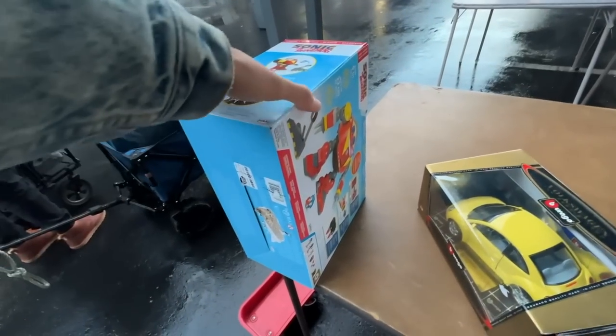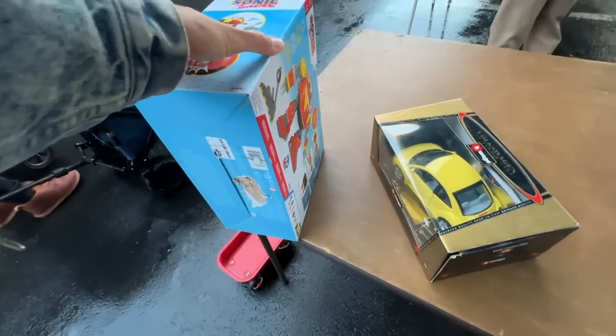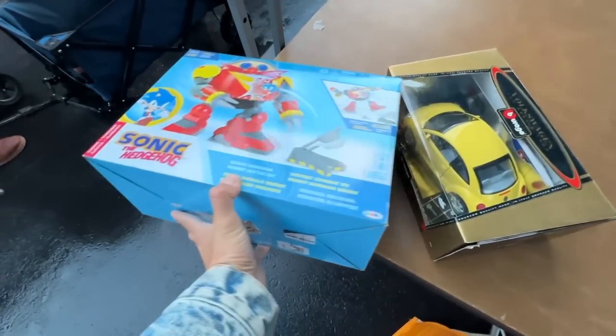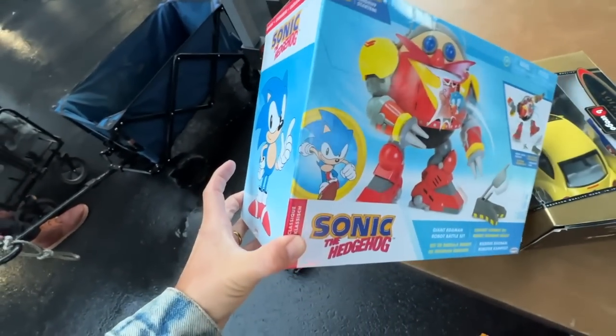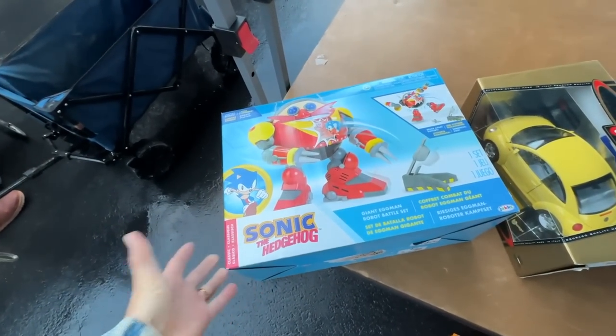Is it cool to buy newer Sonic toys? I don't know if everyone's going to think they're that cool, but I think it's kind of cool. Sonic the Hedgehog looks cute, but looks a little cheap. It's funny how with newer toys you can tell they're cheaper, but still cool to see.